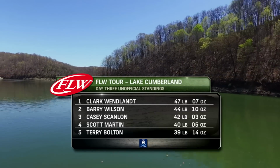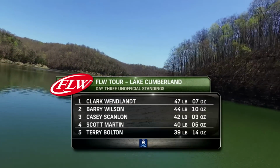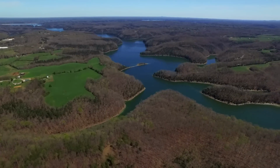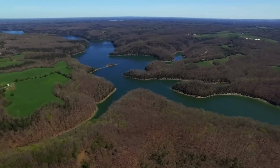A lot of anglers are going to ease up there and start looking around. We got trees blooming. It's that time of year. The fish are getting up there. They're ready to spawn. They're ready to drop their eggs. And I believe by the end of this tournament, sight fishing is probably going to play a major role.